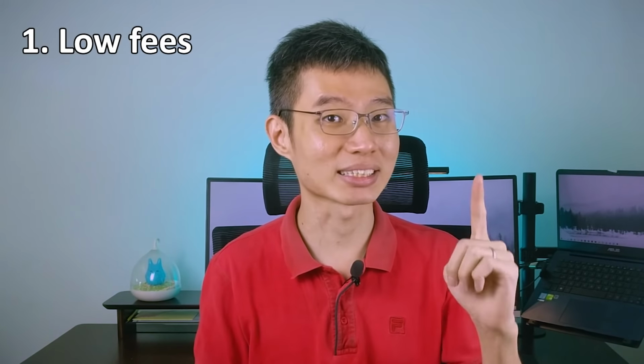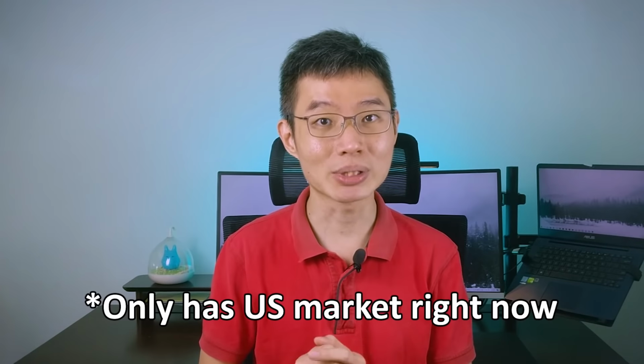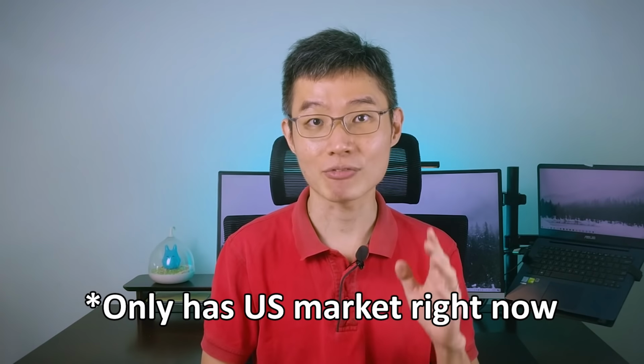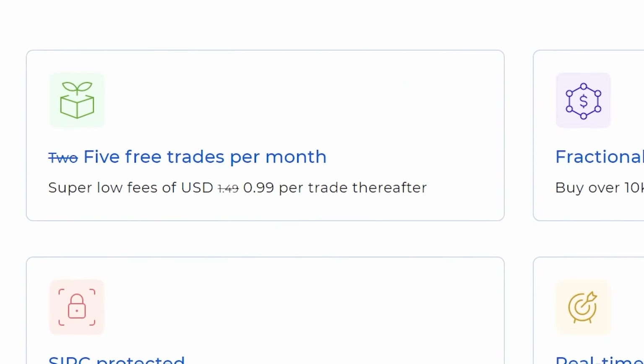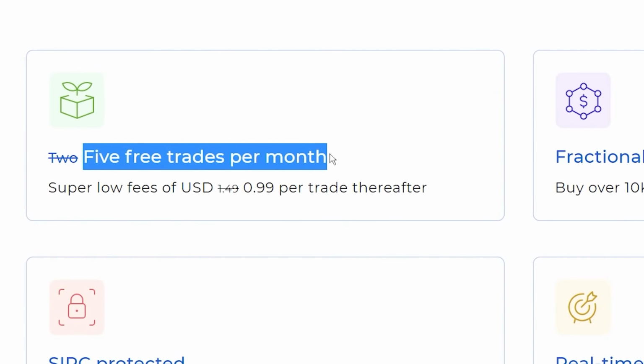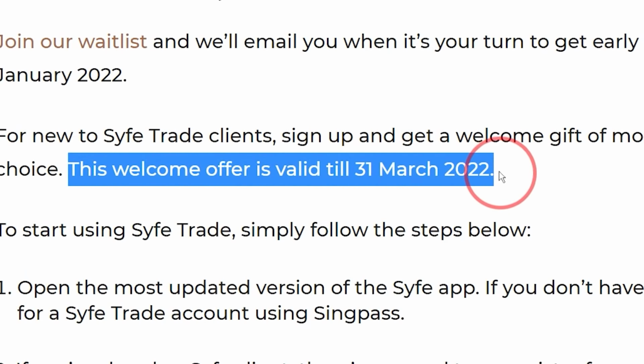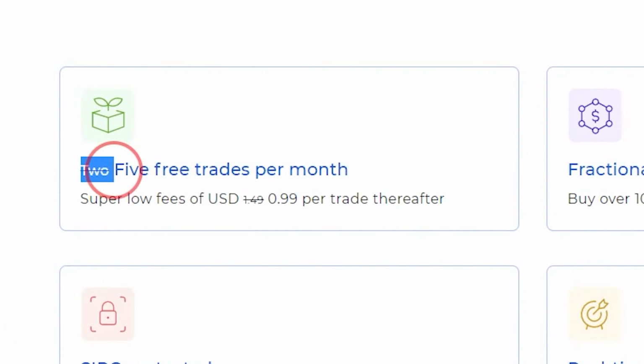Okay, let's take a look at how new this broker is. First, low fees. But before I talk about the fees, there's something you need to know. Right now, they only have access to the US market. So all the fees that I'm talking about are for the US market, yeah? Currently, they have some sort of introductory offer. During this period, they are giving 5 free trades every month, and from the 6th trade onwards, it will be USD 99 cents per trade. This offer ends on 31st March. After that, it will be 2 free trades every month, and from the 3rd trade onwards, it will be $1.49.